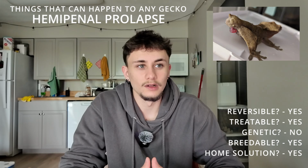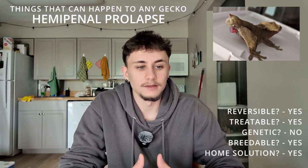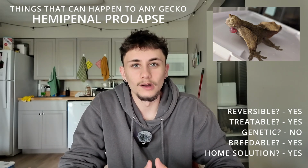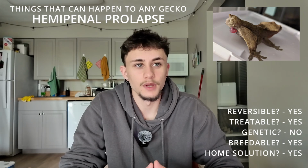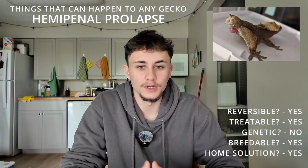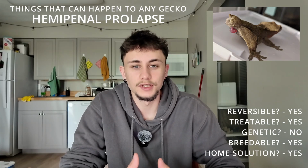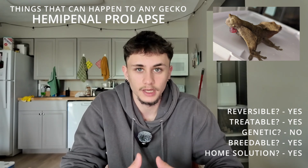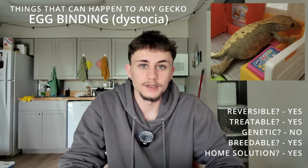I'm sure that in the wild there are crested geckos that breed at 20, 30 grams and maybe nothing happens to them, but in the wild it is a different world. In captivity we try to give them their best lives and we try to make sure that nothing happens to them. We don't want to take any chances or any risks, so that's how we do it in captivity. We want to make sure that our crested geckos stay healthy, and that's why we have breeding sizes and breeding ages. Dystocia or egg binding happens in females.